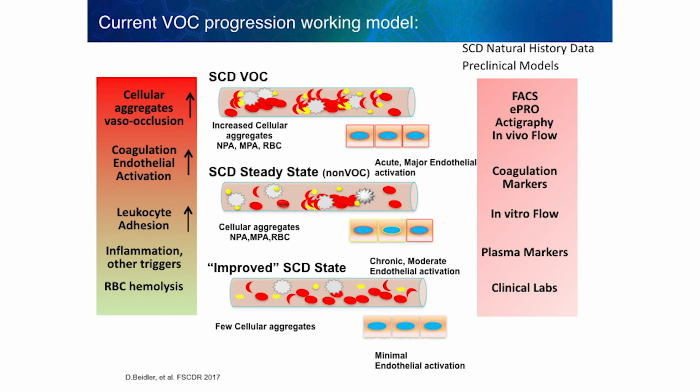that vaso-occlusion. What we tried to do with our natural history study in sickle cell patients, as well as our preclinical models, is to take different markers of this, such as the clinical labs, plasma markers, physiological flow, coagulation markers, and then using EPRO and actigraphy to really try to get a better understanding of what might be going on from the improved sickle cell state to when patients are experiencing a VOC.